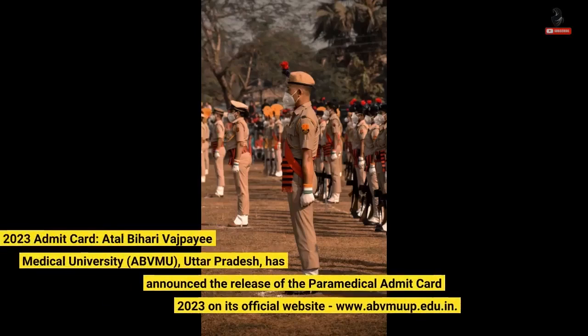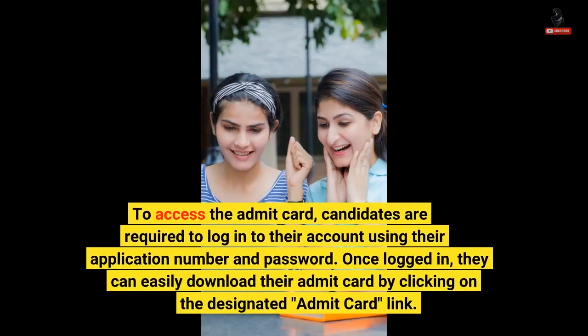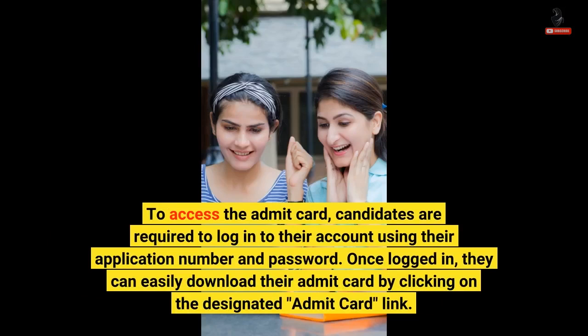ABVMU CPET 2023 Admit Card. Atal Bihari Vajpayee Medical University, ABVMU, Uttar Pradesh, has announced the release of the Paramedical Admit Card 2023 on its official website www.abvmu.edu.in. To access the Admit Card, candidates are required to log into their account using their application number and password. Once logged in, they can easily download their admit card by clicking on the designated admit card link.